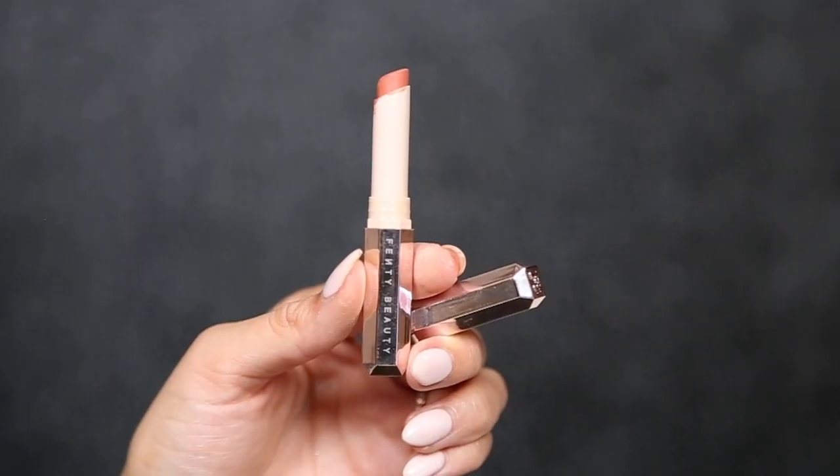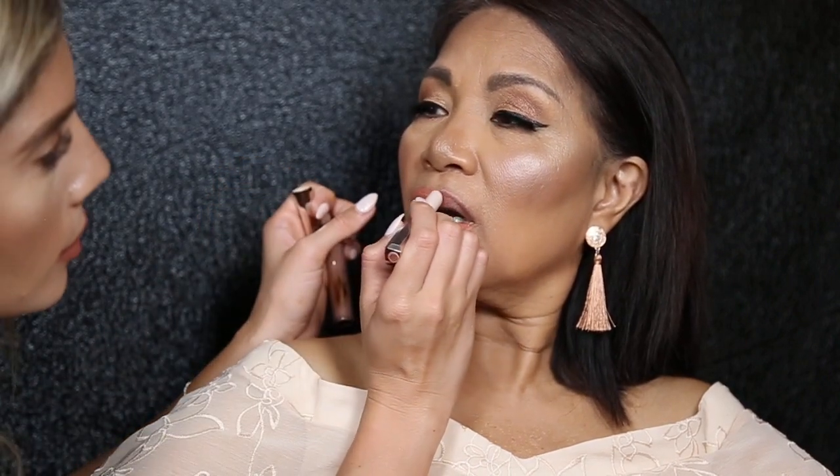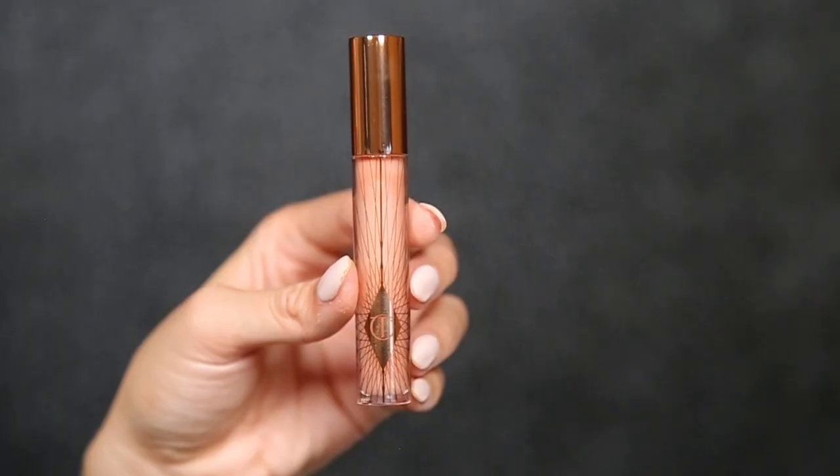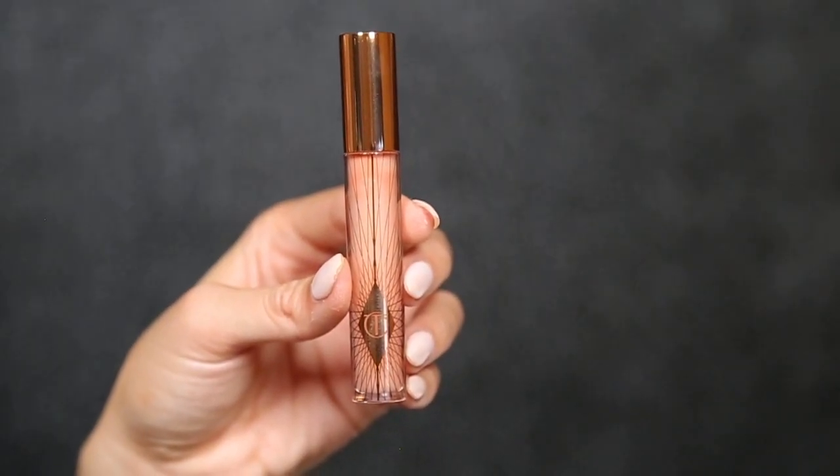I'm gonna use the Fenty Beauty lipstick, and this is in Single. I think it's called Single. That's nice. Mm-hmm. So just a bit of pop of gloss, Mum. This gloss is the Charlotte Tilbury. Just to make it shine? Yeah.